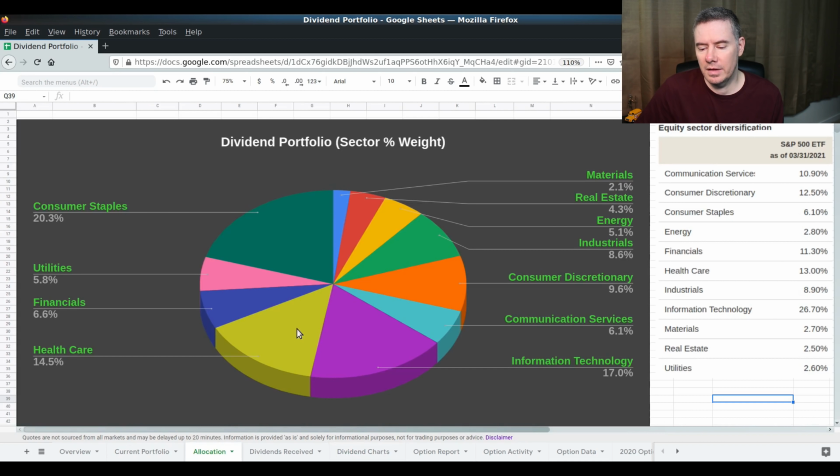That brings us to the allocation. I updated this over here on the right hand side. So just to kind of look at the allocation from the stuff that I recently sold. Consumer staples is still high, but some really good stocks in the consumer staples sector. So that's the reason why it's so high. I did sell out of ED, and I kept Duke, and I kept Southern. So that's the reason why utilities dropped.